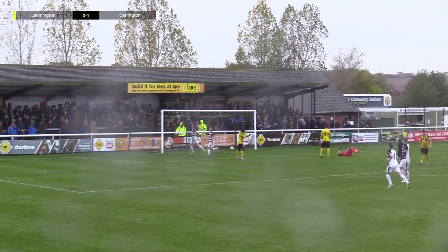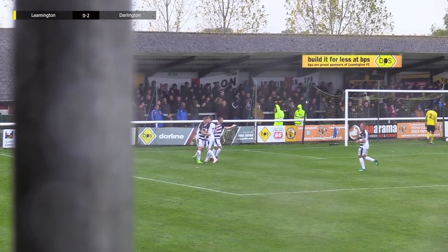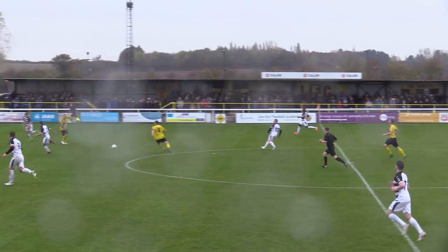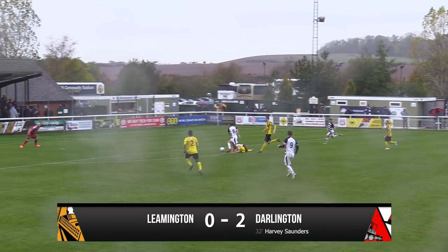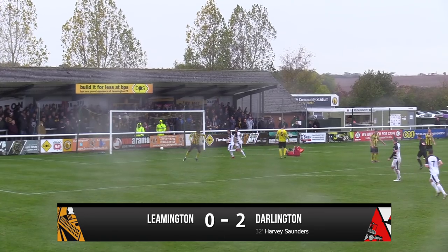And it's goal number two for Darlington! Fabulous play, and it's the man on fire. Harvey Saunders has scored again. That's a lovely ball, a great through ball there from Thompson. Thompson letting rip with the speed, and then played a great ball for Nicholson, and he could run onto it. Then Nicholson plays the ball through, and it breaks for Saunders. Saunders puts it between the keeper's legs.